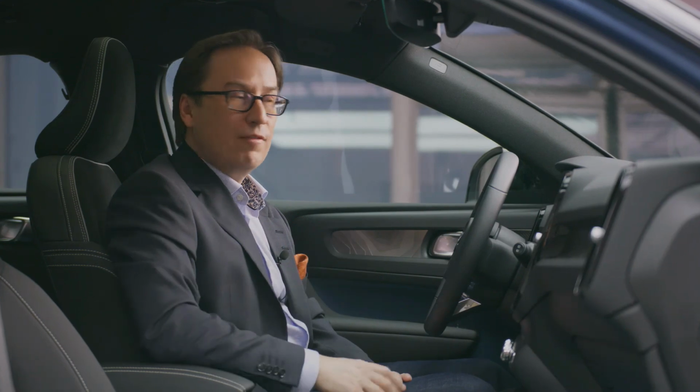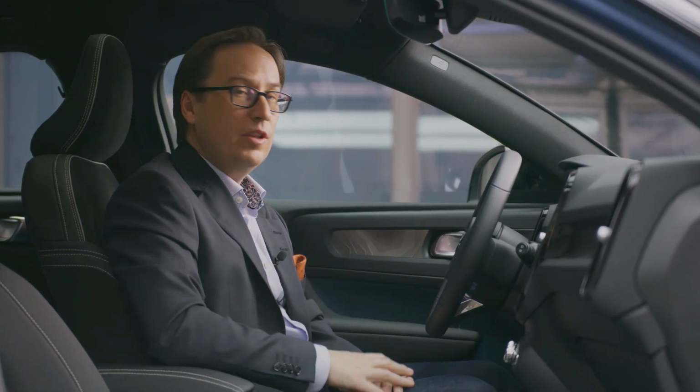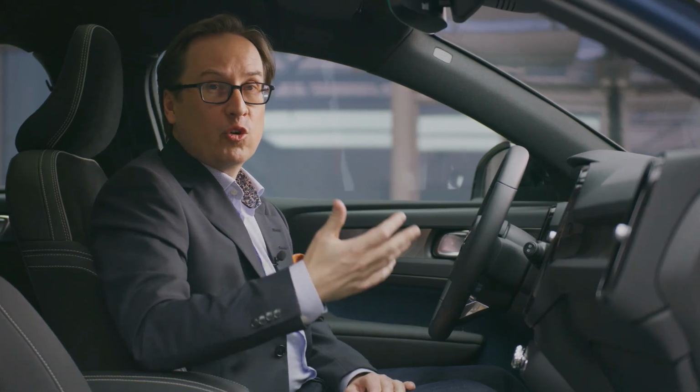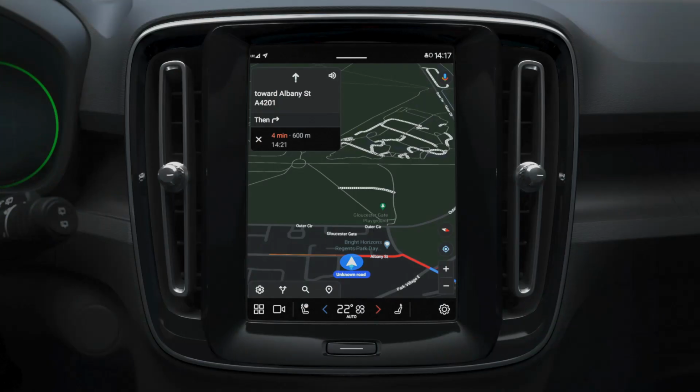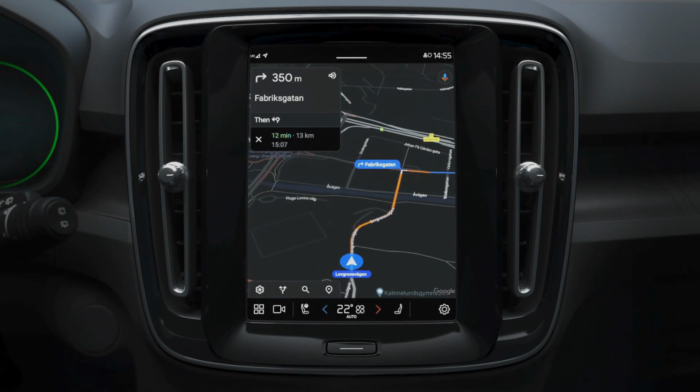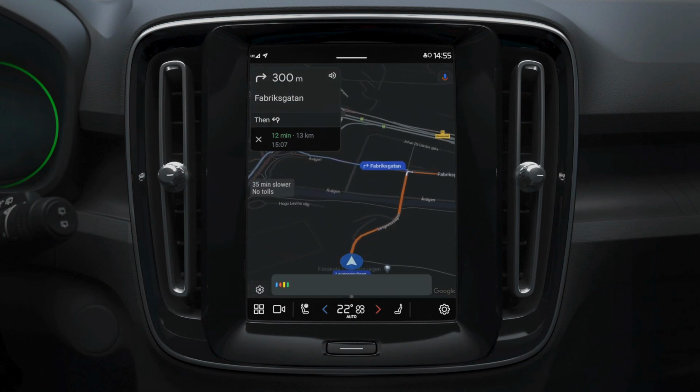And finally, we have Google Assistant that I want to take you through. Some really great features and capabilities in the car. It allows you to control the car and do various actions without ever taking your hands off the wheel or your eyes off the road. You can give it basic commands like, "Hey Google, can you start the seat heater?"